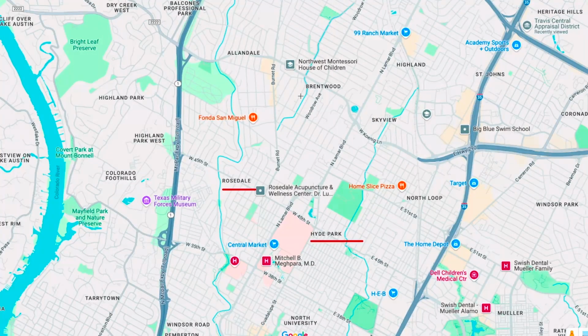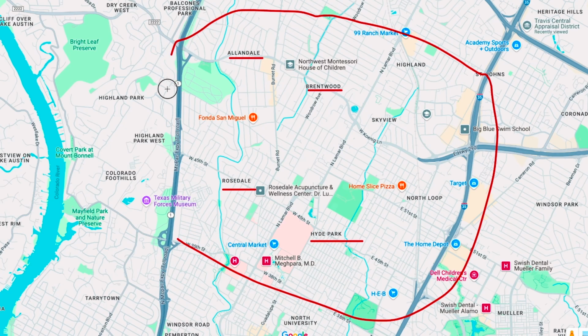Number 4 on my list is actually 4 different neighborhoods, but they're smaller neighborhoods and they all border each other. And depending on the websites, some would have 2, some other websites would have the other 2, so I'm just lumping them all in. These are 4 neighborhoods in North Austin, and these are Hyde Park, Rosedale, Brentwood, and Allandale. These neighborhoods are in North Austin. They are just north of UT campus, and they go all the way up to 183.